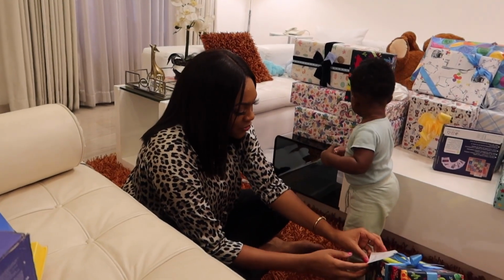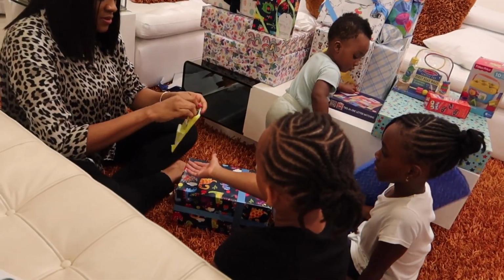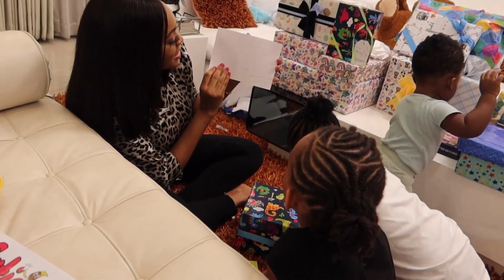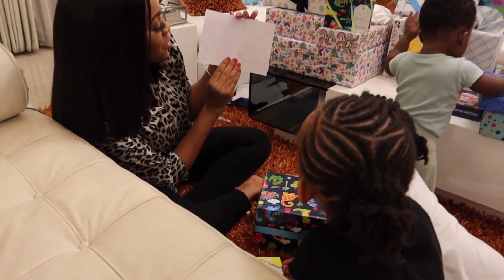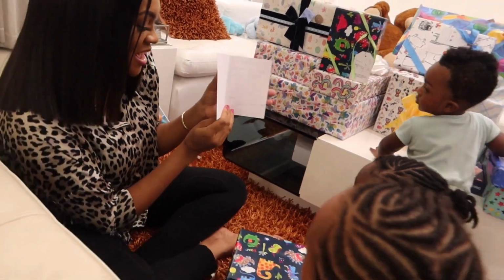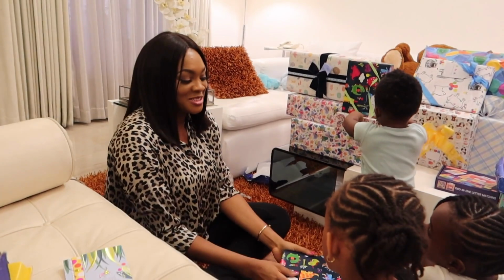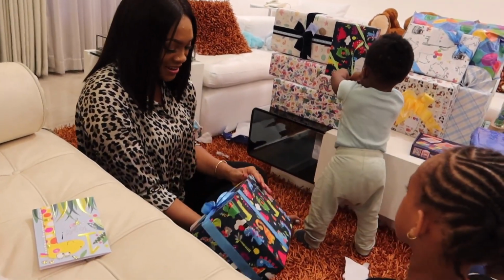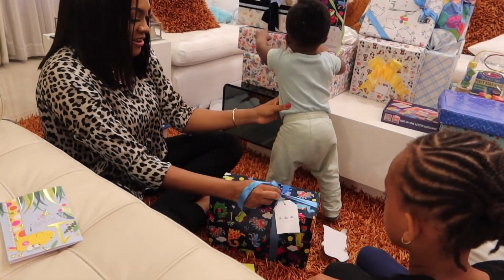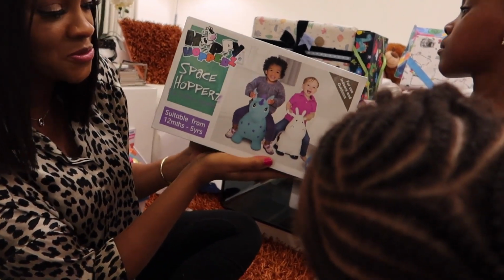Yeah. So who's this gift from? Let me look closely. Maybe we'll see the name. I can see. Okay, all right, we've got a lovely card. It says, Dear Ethan, we love you. Enjoy your first birthday, from Cameron and Aliona. Yay! Thank you, Cameron and Aliona. I love them. Oh, we love Cameron and Aliona. It's a space hopper. He's going to have so much fun with this.